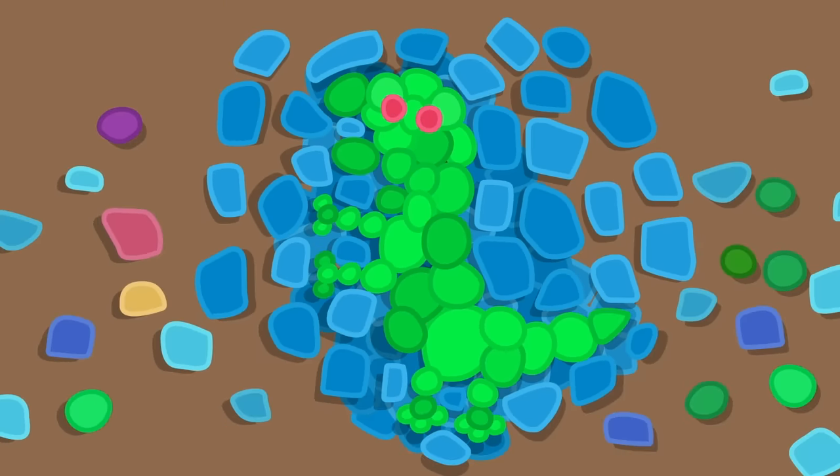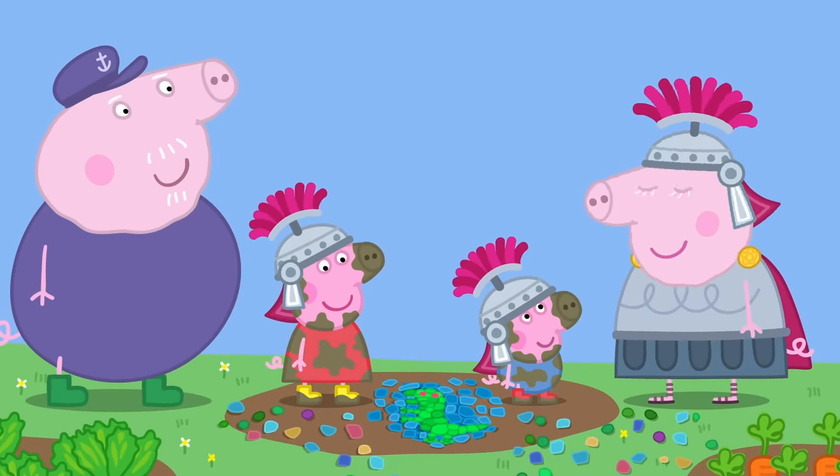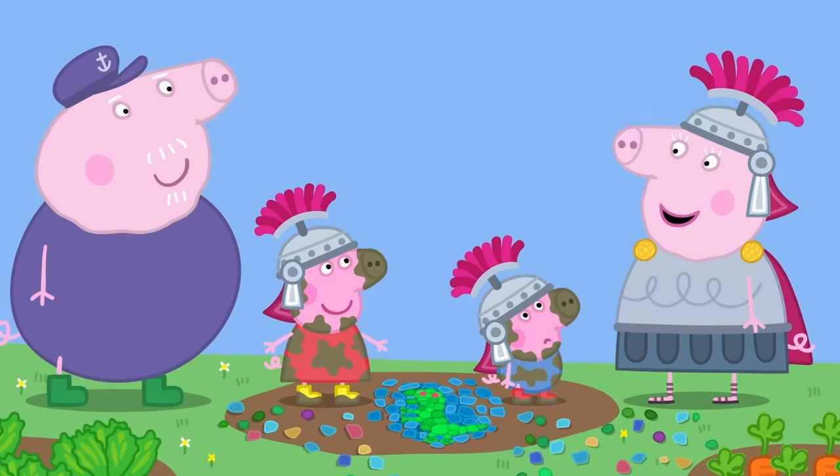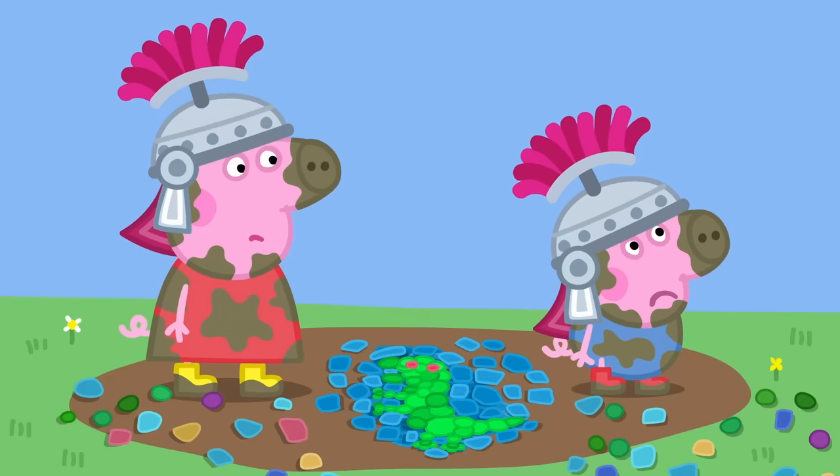Finished! Well done, Peppa and George. My word, you've got rather muddy. Time for a bath before Mummy and Daddy Pig come to pick you up. No! Oh dear, George does not want to have a bath.